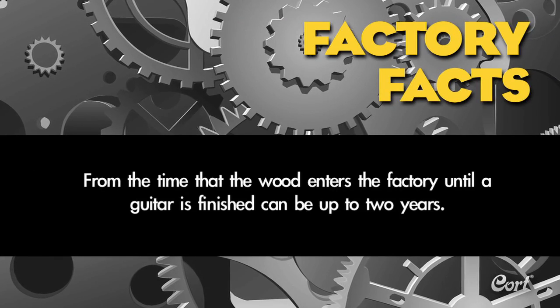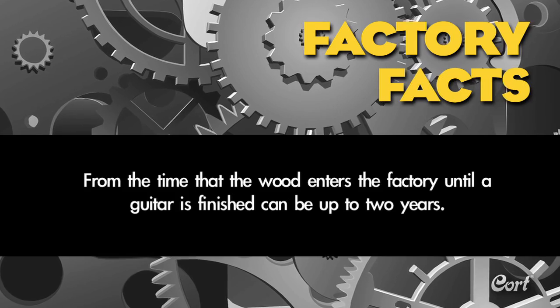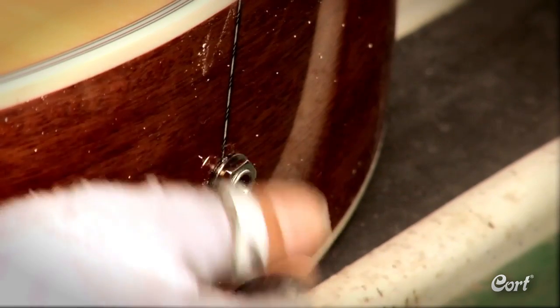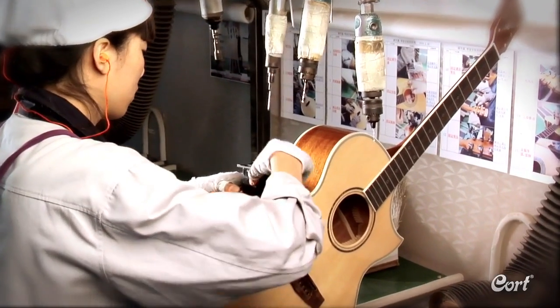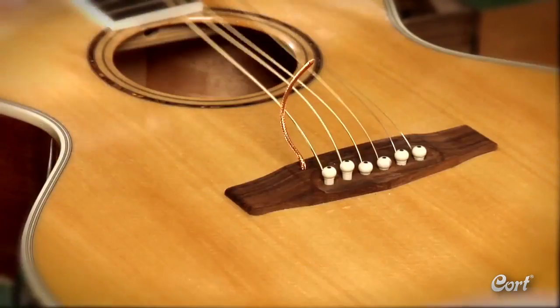Factory fact: from the time that the wood enters the factory until a guitar is finished can be up to 2 years. For guitars with integrated electronics, the next steps are installing the output jack, running all the wiring, and mounting the preamp. Now, machine heads are installed and strings are added.